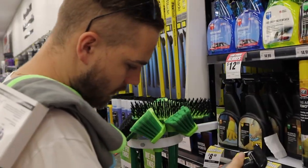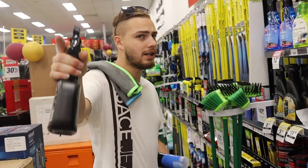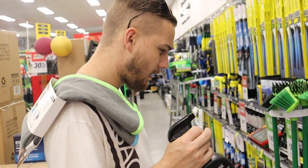$3 is $3. Surface cleaner, spray and wipe, antibacterial, kills germs, protect. That's what we need. We don't need germs in that Commodore. We need to sell that Commodore. Car. Can't sell the bacteria and germs, mate, I'm telling you.